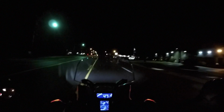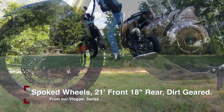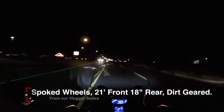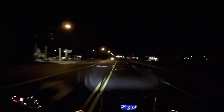As we go on, point number 4, another thing that I love about the Honda Africa Twin is it does have the spoked wheels. And we all know that the spoked wheels are a little bit tougher and stronger when you're getting out on the rough terrain. They're just going to hold up better. And I believe they did a great job with the spokes on these wheels.